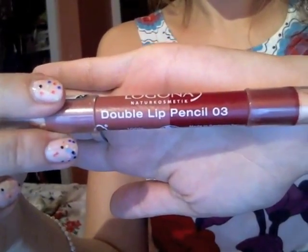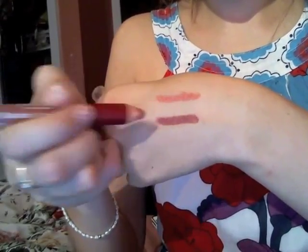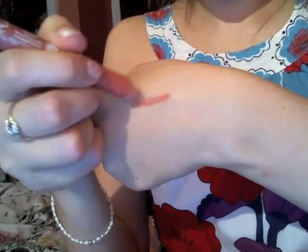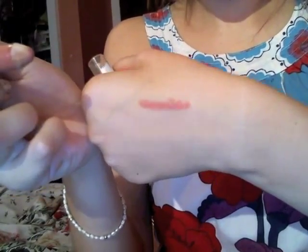I have two lip products that I really, really loved this summer and really got a lot of use out of, and they're the Lagona double lip pencils in shade 3 and shade 7. And it's kind of funny because on each of them I only use one. One of them is a beautiful peachy rosy nude shade. It's kind of hard to describe, but it's absolutely beautiful. And I wish they kind of split up the pencil and actually gave each color a name.